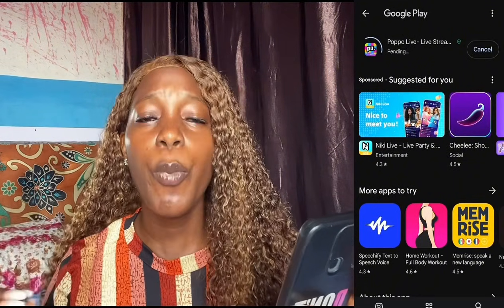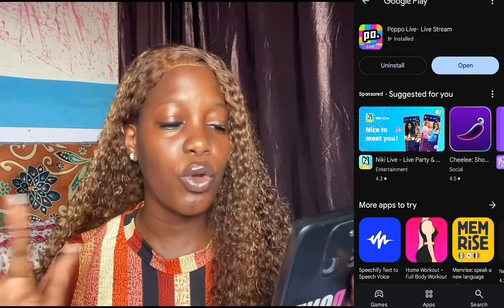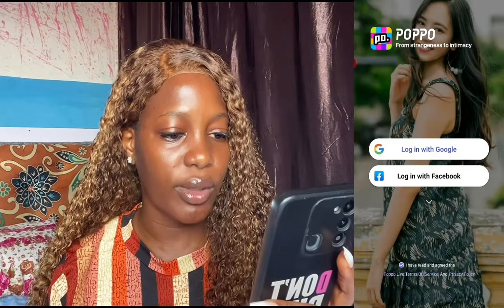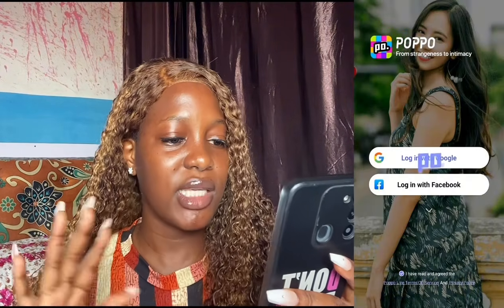Like I said, Poppo Live is also known as the pink app. So after downloading the app, I'm going to click on open. So as you can see here, this is what the pink app looks like. So I'm going to click on login with Google. Right now, I'm going to accept their terms and condition. Then I'm going to click on agree and share. Now once I do that, as you can see, it's loading.